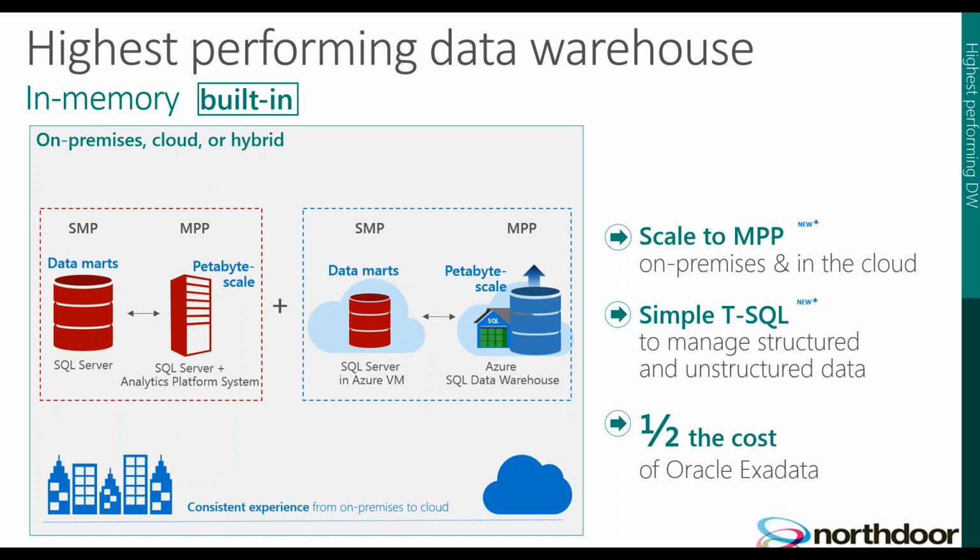So scaling those databases to that petabyte size, being able to use T-SQL structures against that, and the additional analytics that's available today, the Hadoop clusters and all the analytics that we want to bring to the table and say, let's analyze this data, let's do the trending on this data, let's figure out what's there. But doing it at a price point that's significantly less than anybody else. So for example, around about half the cost of Oracle Exadata there.